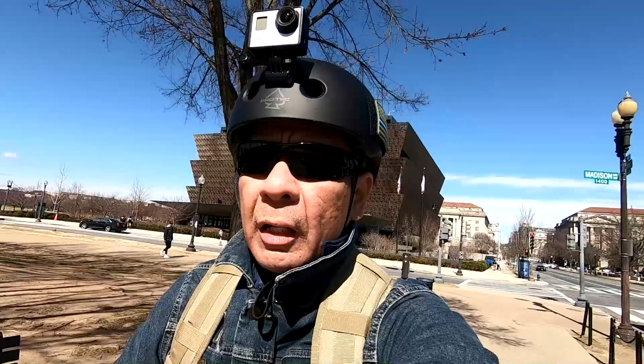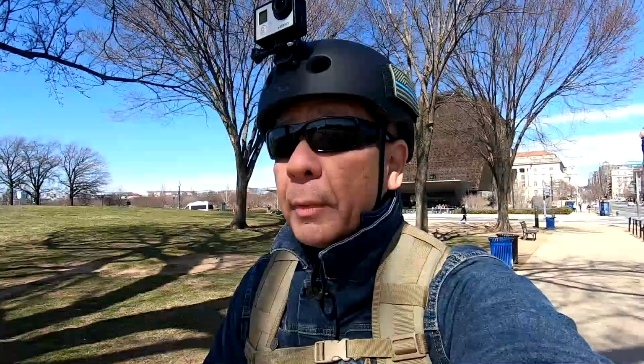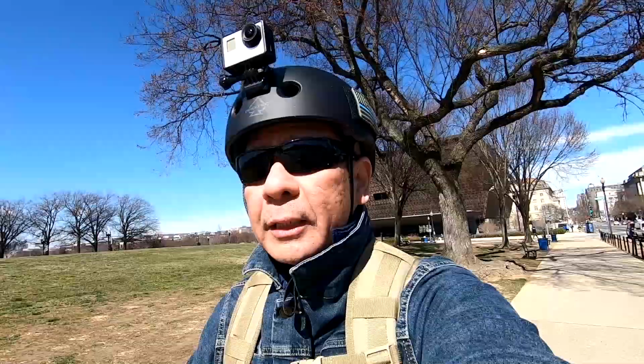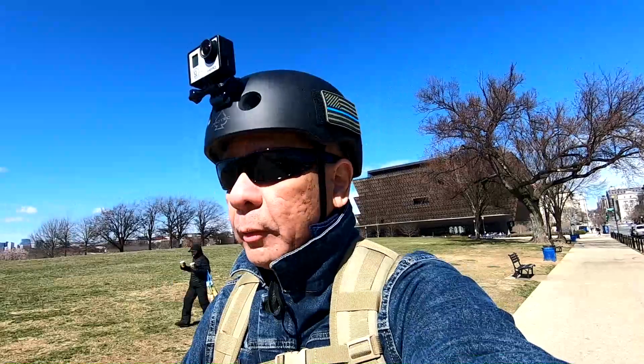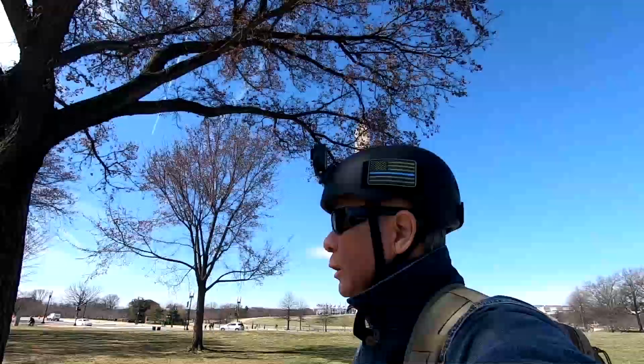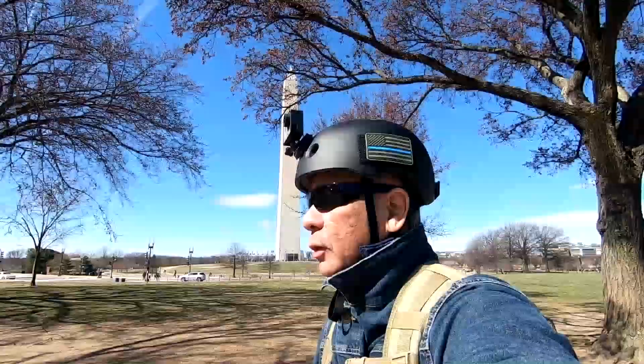Well, I'm still trying to look for a spot. This is pretty much the only side I can use because the sun is coming in from this side, and as you can see, the lighting is good on this side. I can't use the other side at all. But anyway, welcome to Washington, D.C., everyone. There's the Washington Monument to the right, as you can see. And I'm still looking for a nice spot to take photos of my helmet.